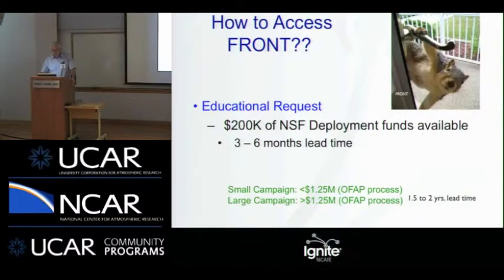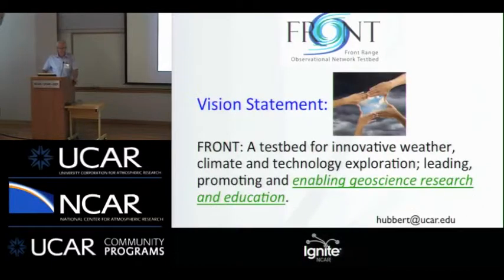There's another way to do it with educational requests. There's $200K of NSF deployment funds available to you. There needs to be about a 3 to 6 months lead time. There are also the small campaigns and the large campaigns, which are much more involved.